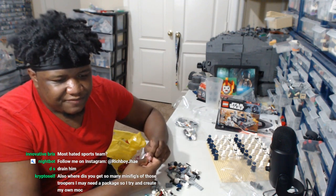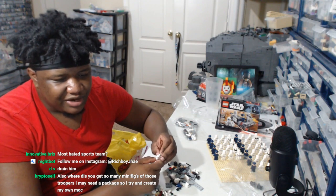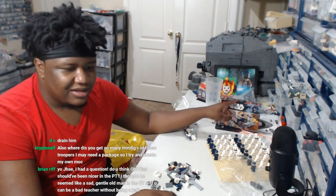Also, where'd you get this many minifigs of those troopers? I may need a package, so I try to create my own MOC. I just bought a bunch of this battle pack.